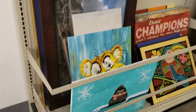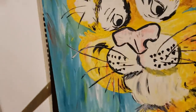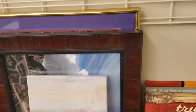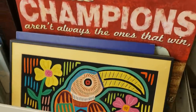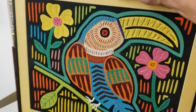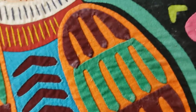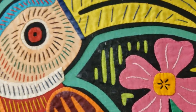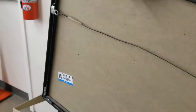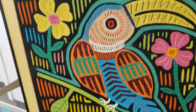I'm in the art and I'm seeing a tiger. Look at this face. He's amazing. He's so expressive. Look at this toucan. This is a Kuna Mola. The women of Panama and Colombia make these and they have them on the back of their shirts. They hand stitch them. This is just an amazing piece. What a great find.